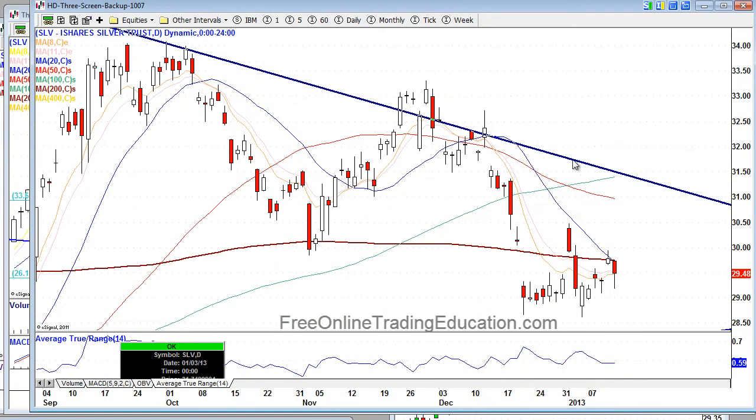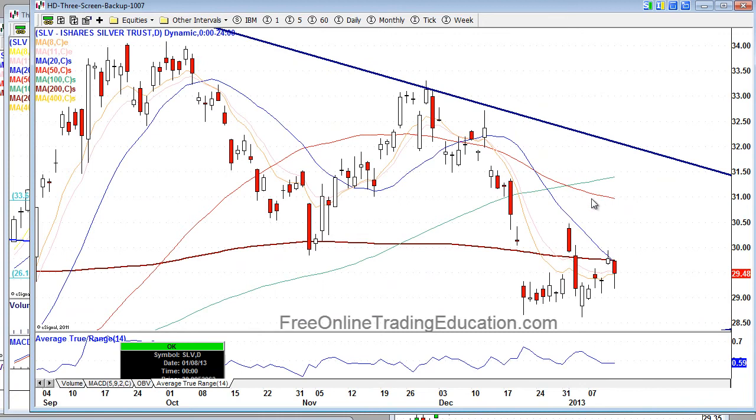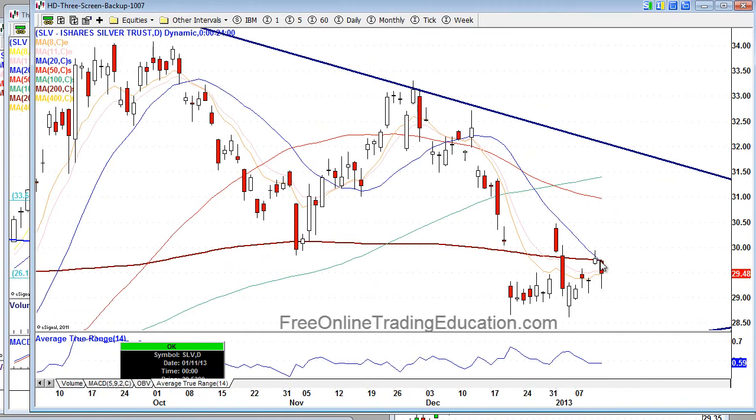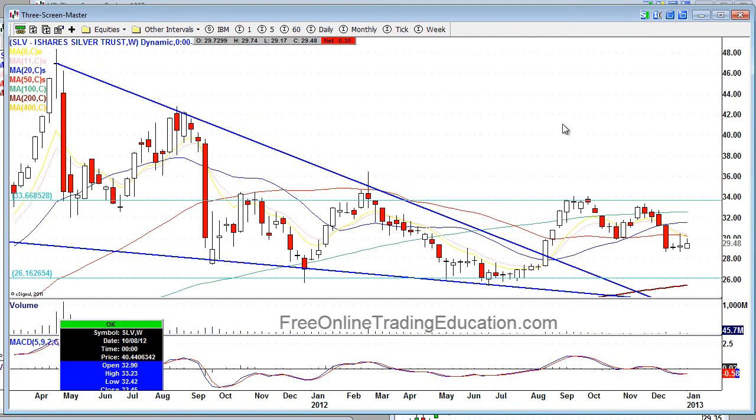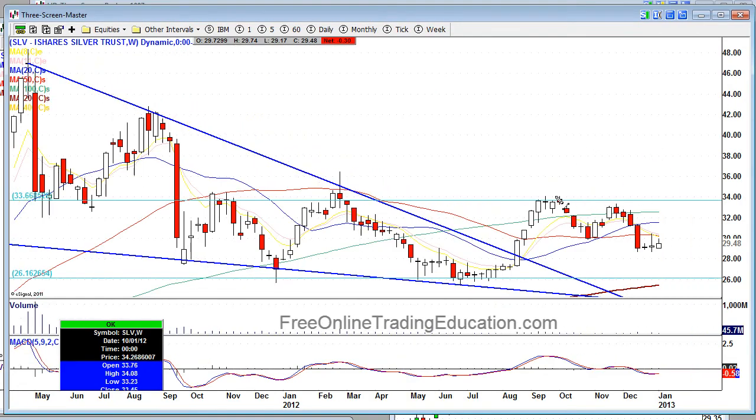Silver, a lot of you guys like to trade silver. A couple lines. This is just chopping around down here. The moving average is starting to catch up with it, but we're on the lower side of the moving averages on the daily. On the weekly chart, we have a nice bull flag. Now, this is what I want to share with you on the weekly. The weekly, if you'll notice here, big bull flag.